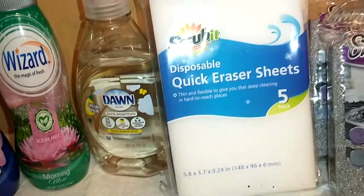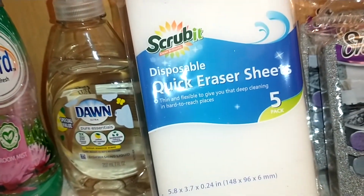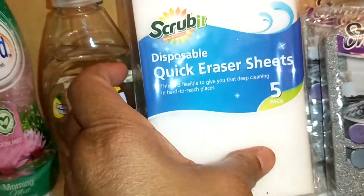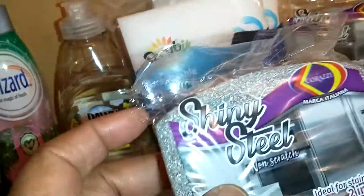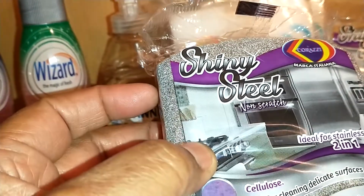I also found this Scrub It. This is new. It says clean brilliantly. It's disposable, quick eraser sheets. They're thin and flexible to give you that deep cleaning in hard to reach places. And it's 5 in a pack, and it looks like this. So I got 2 packs of these, as well as I found this Karazi Shiny Steel Non-Scratch.